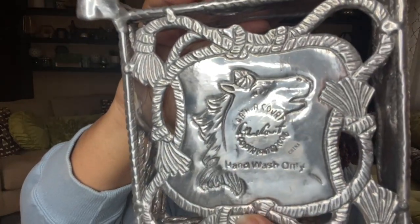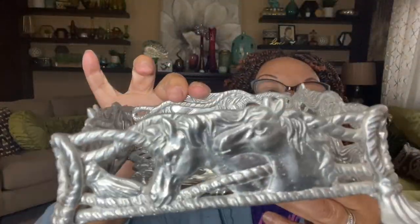So the next item, I found an Arthur Court. If you guys don't know Arthur Court, it is amazing. Let me just show you the mark on the bottom. This one says Arthur Court, copyright 2000, I think that's 2006. Just want you to see that mark. So this, I believe, is a napkin holder.